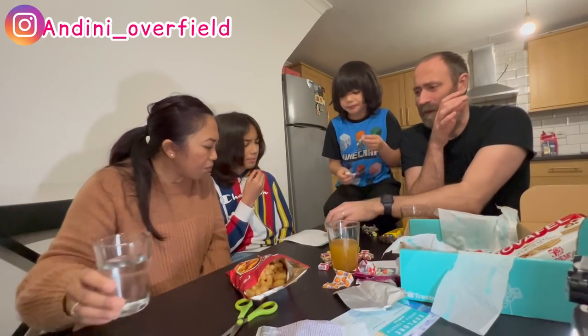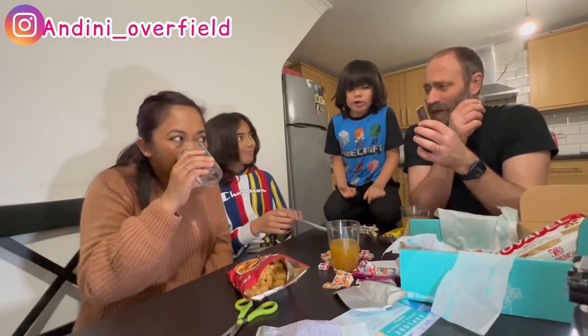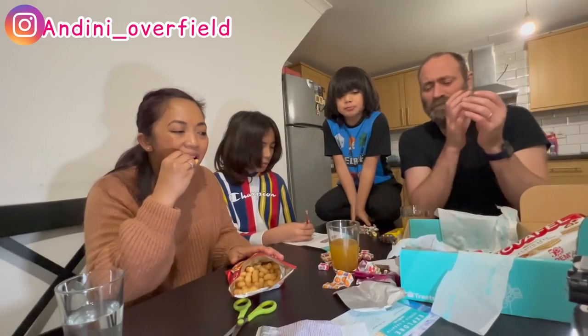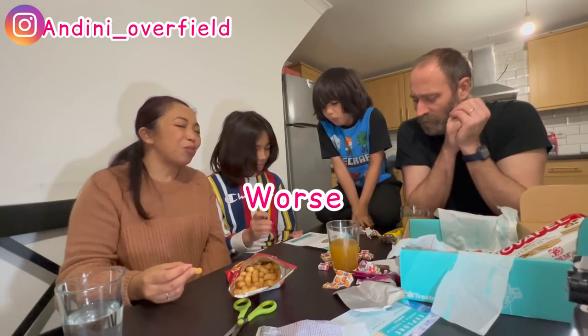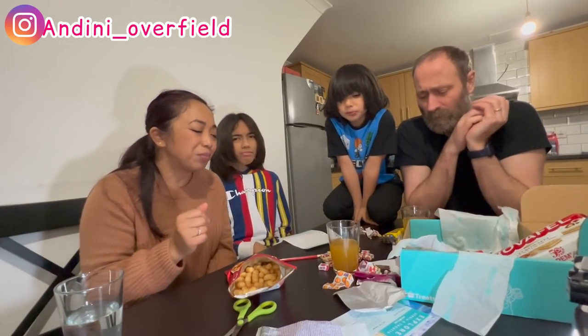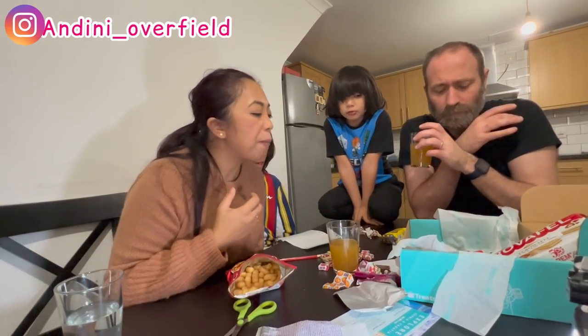I don't like smell banana. Not for me. Smells like chemical banana, not fresh banana. Wait, eat one of these to make it better. Look, I don't like it, but for some reason I want more. No, that's not for me. Worst. Curry. Worst and weird, I'd say. Yeah. Very weird.